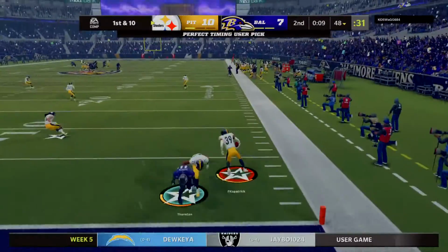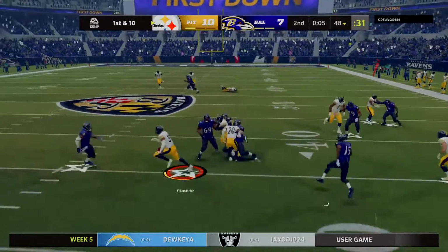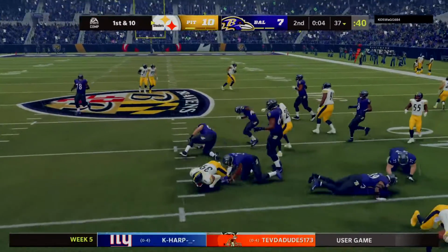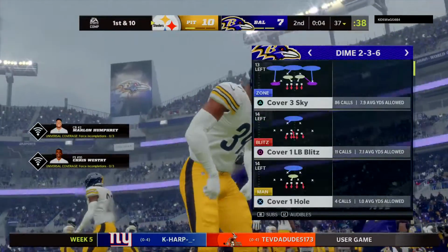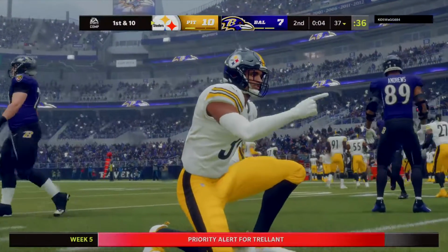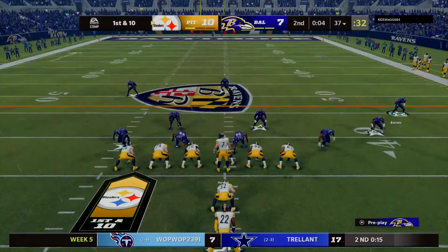Oh, that's into a double team, and it's intercepted. Picked up by Minkah Fitzpatrick. And the Steelers are going to take over once again at their own 37-yard line. Well, Charles, so close to halftime there. You throw the interception. Not only that, you do give it to them in plus territory as well.